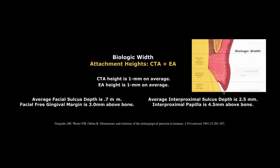Now, I'll be honest and tell you, you have a little freedom in there, and that freedom could be my contact to be 4.5, could almost be 5, to be honest. But in an ideal world, how about we pick something in the middle? And the middle for me would be 4.5. So if you made a standard in your laboratory that every restoration you do, you make your contact 4.5 millimeters from the bone, you will always have papilla and you will always have tissue development.